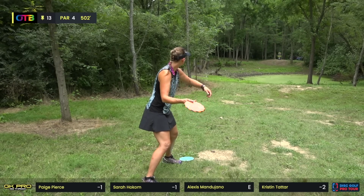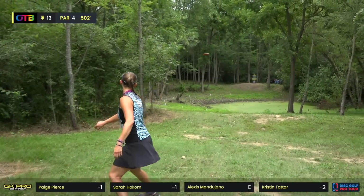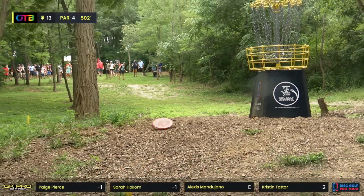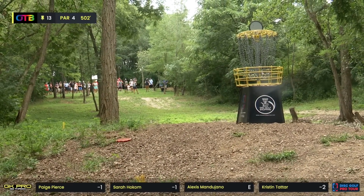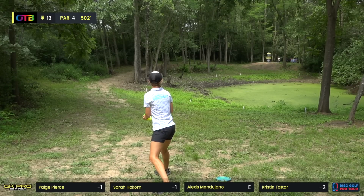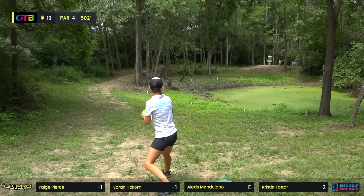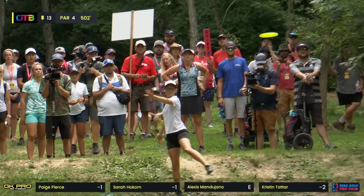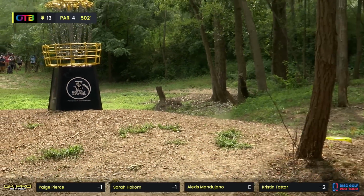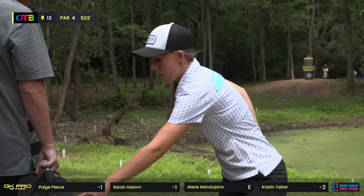Hokom throwing her third shot, just chipping to the green. This is a Pyro. Wait. Yes. Perfect shot to the bullseye. Very overstable 5-speed disc. Here's Paige's third with her Fierce. Pretty. Really nice gauging the speed on landing.